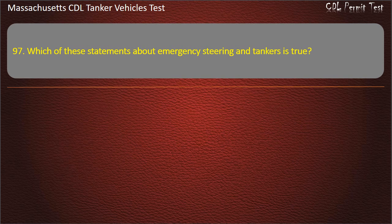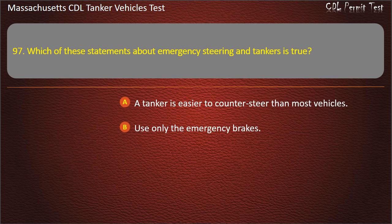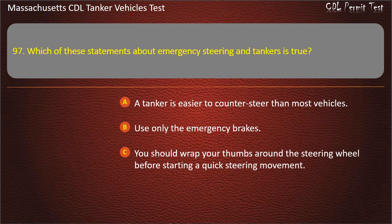Question 97. Which of these statements about emergency steering and tankers is true? A tanker is easier to countersteer than most vehicles. Use only the emergency brakes. You should wrap your thumbs around the steering wheel before starting a quick steering movement. Answer. Use only the emergency brakes.